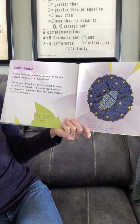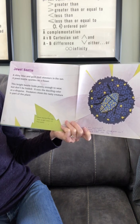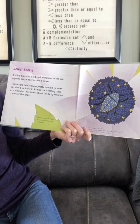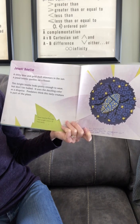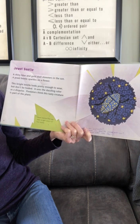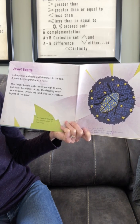Jewel beetle. A shiny blue and gold shell shimmers in the sun. A jewel beetle sparkles on a flower. This bright beetle looks pretty enough to wear, but don't be fooled. It uses the dazzling color as a disguise.